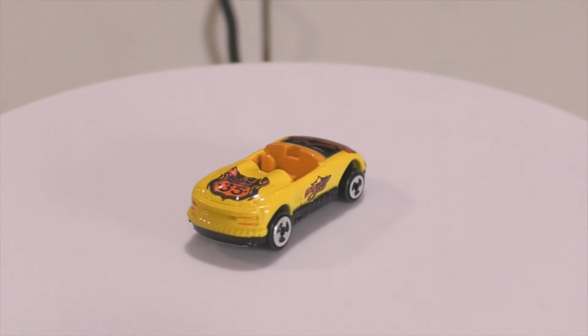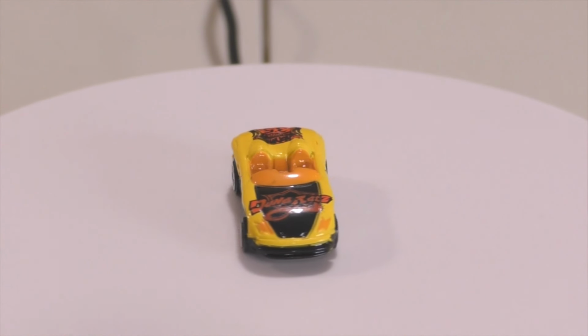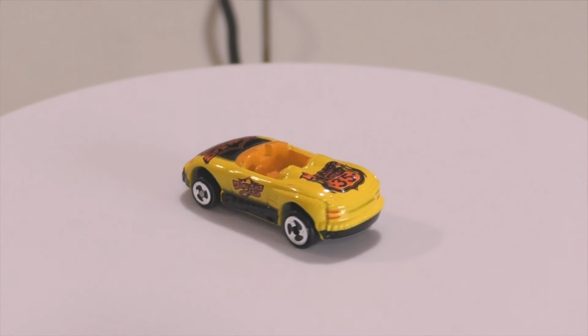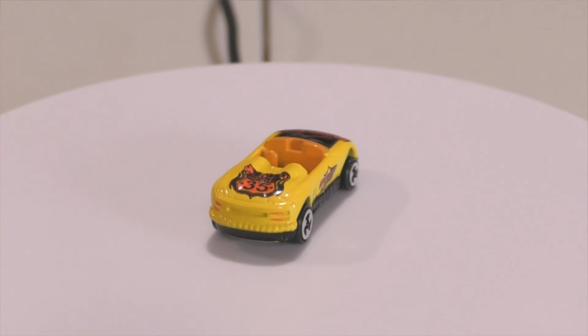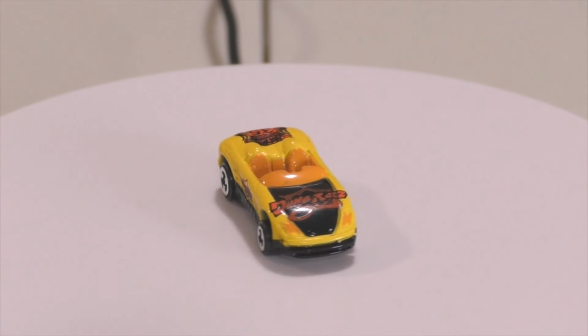The 3-spoke wheels. It's in yellow with a black hood, orange headlights, red taillights, and then we got red Dune Ratz logo right there on the hood. Highway 35 on the trunk. And then Dune Ratz on the side.